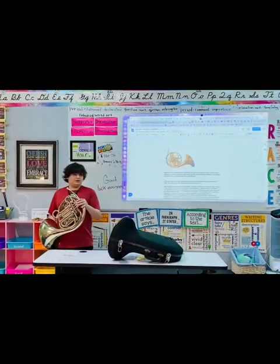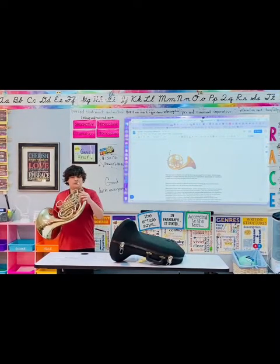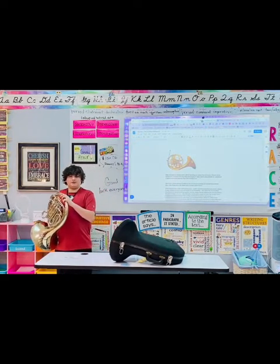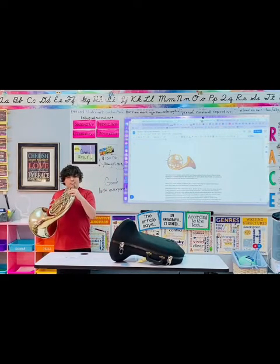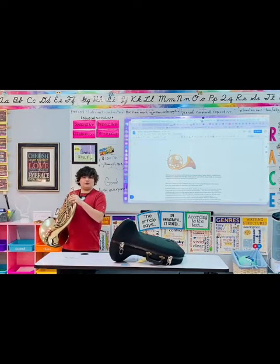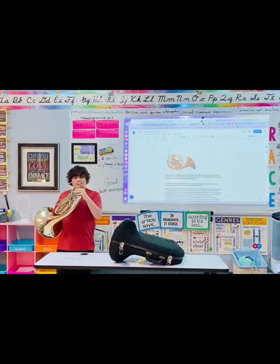Our starting note is the low C, and then we go up the scale. And that's one of our C scales. Another one of our scales is the B flat. And one that we just recently learned is our highest one and the loudest one. It's our F scale.